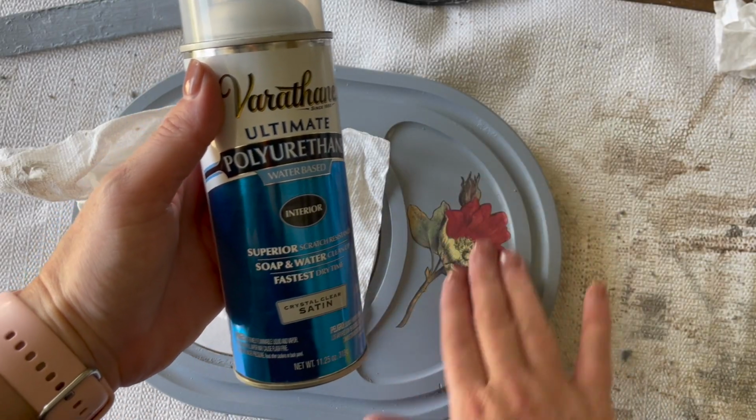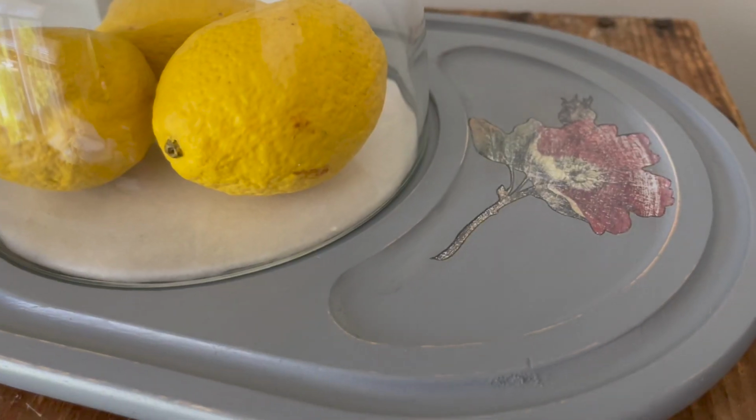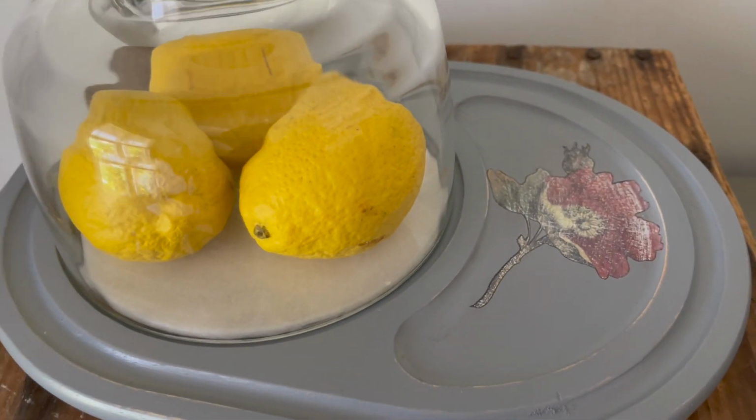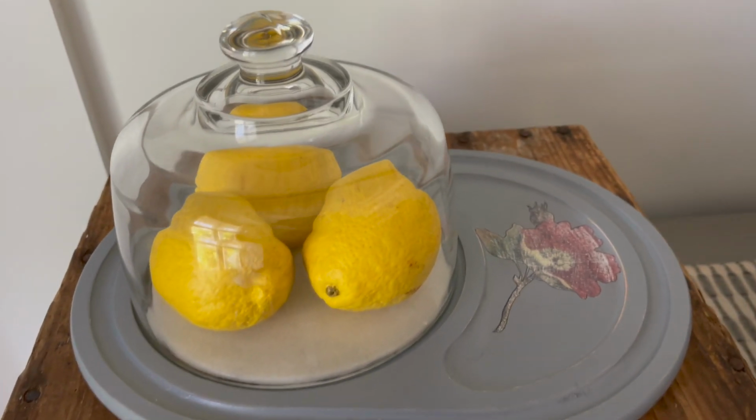I went to go find some of my goat cheese, since we're dairy free in this house, to stage this with, and of course we're out. So lemons it's gonna have to be. What do you guys think of this one?